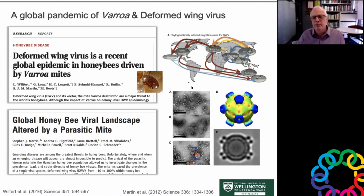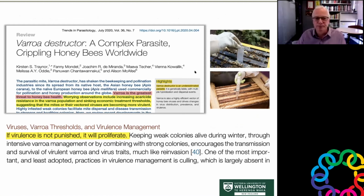It's a global epidemic of this virus caused by the distribution of Varroa in the systems. So it's sort of a hand-in-hand thing, right? We've got Varroa and we've got deformed wing virus coming along and being a major problem now around the world. It is a major problem, right?